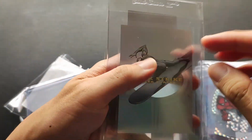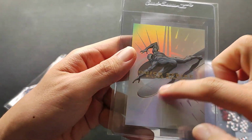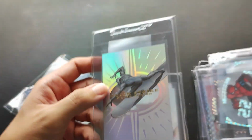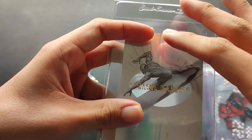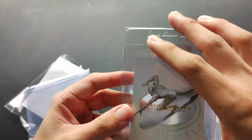And these Quick Strikes here, even though they are acetate cards, are also prone to scratching. I've seen some examples where there are scratch lines or print lines as well on these ones. So they are more condition sensitive compared to the TI-22s, and that makes it harder to get strong grades, and the pop count for PSA 10s is extremely scarce.